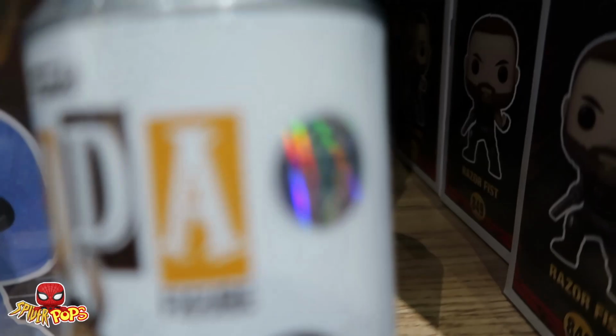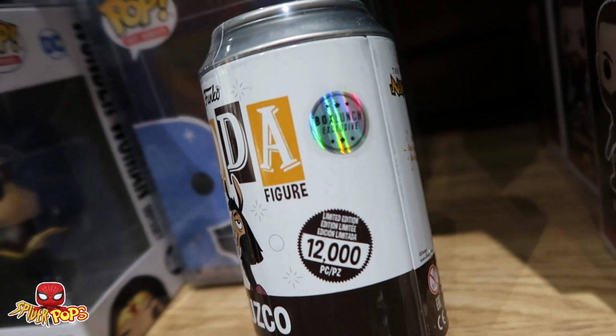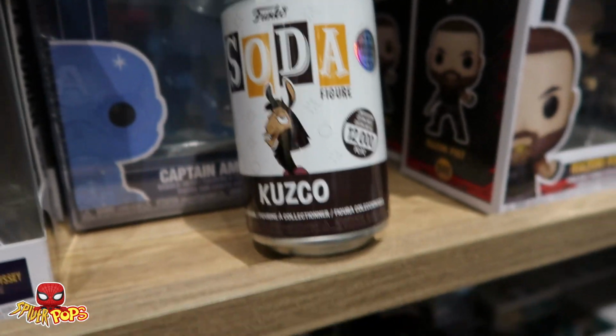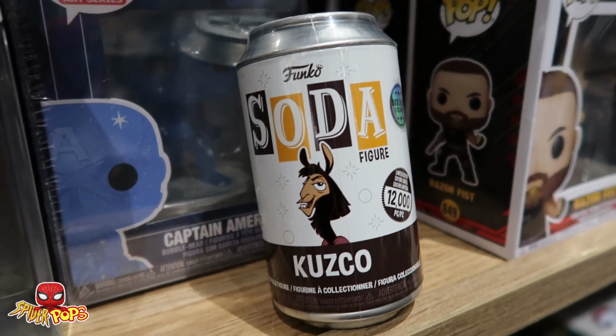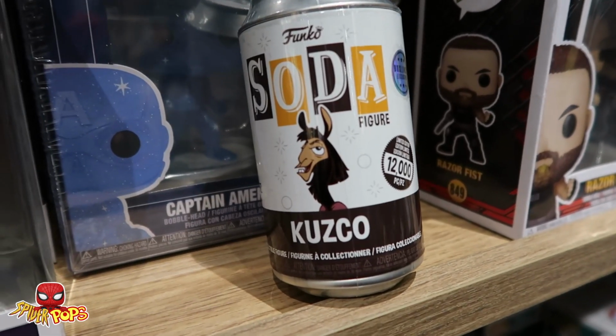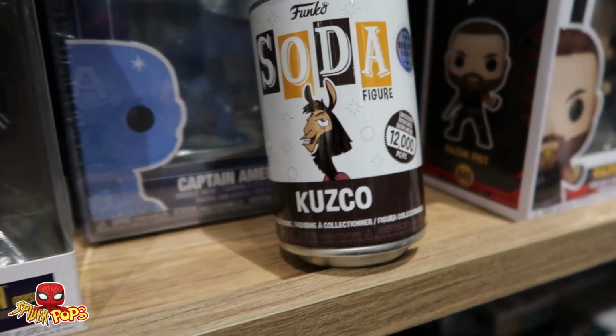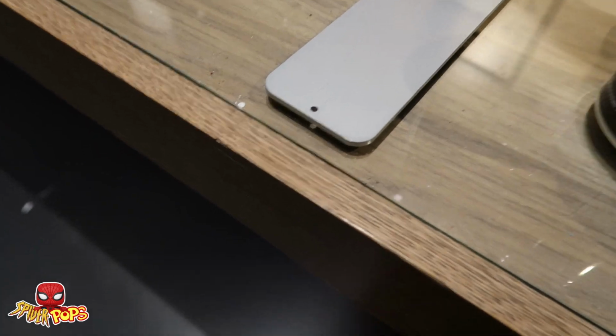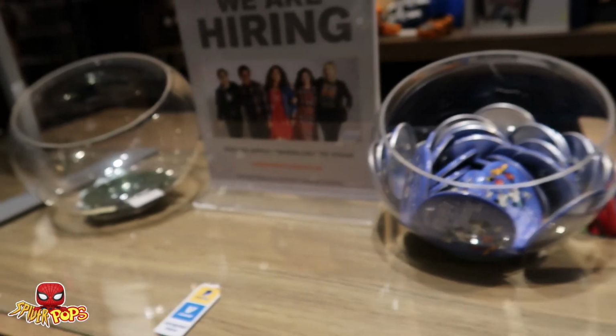Alright, so looks like they actually have the Box Lunch exclusive Cusco right there. And if you guys don't know, this soda figure actually has a chase version that is flocked. So we're actually going to be picking up a couple of these, and we'll see if we get any once we get back to the car, because that is really cool. I didn't expect to see this here, but yeah, hopefully we get to chase Cusco. All set to go? Yeah, found a couple pretty cool Cusco soda figures that I didn't think you guys would have.